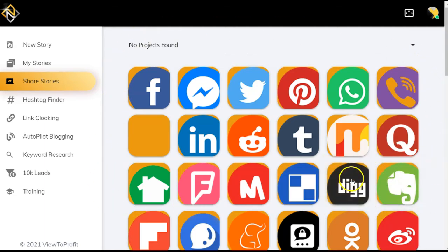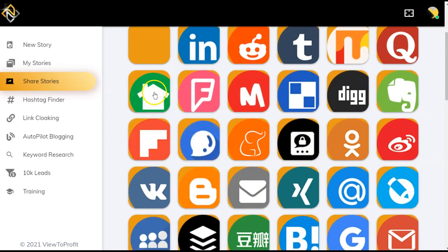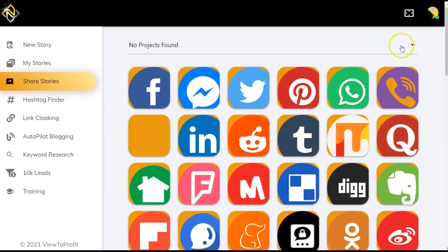If we click on Digg, some of these don't make sense. Nextdoor is a local community app. I don't know that I would send this to my neighbors. So they really are just packing this full to tell you that they're giving you something they are not. This is the fourth thing that they should have told you before you buy this product.